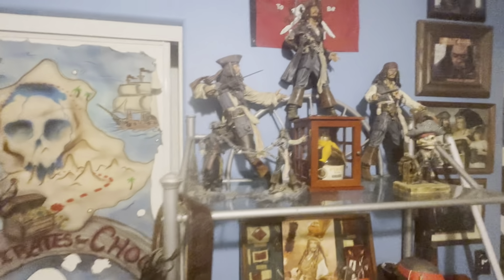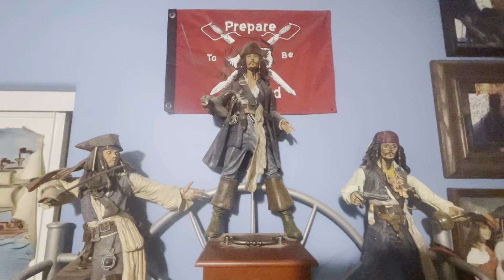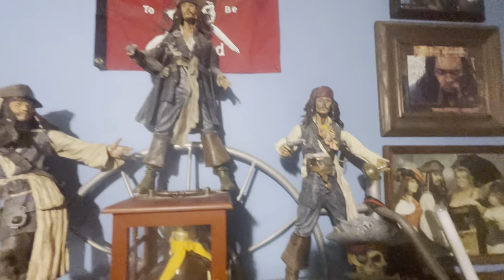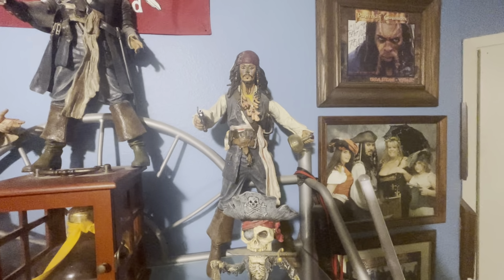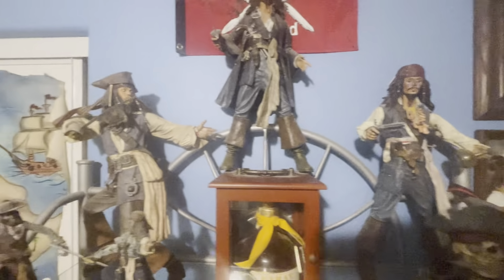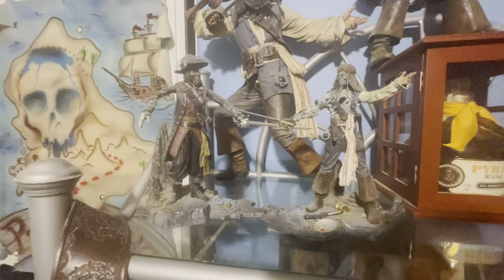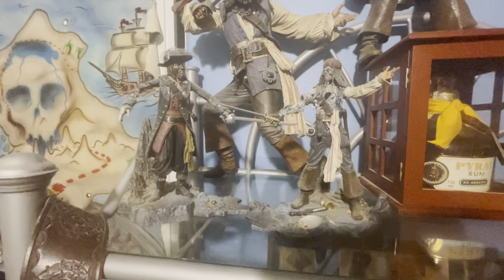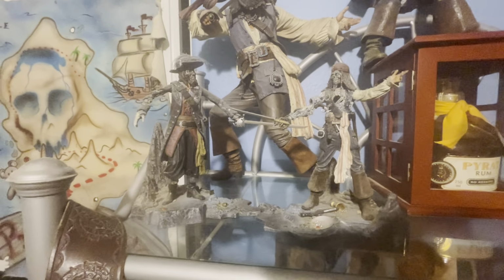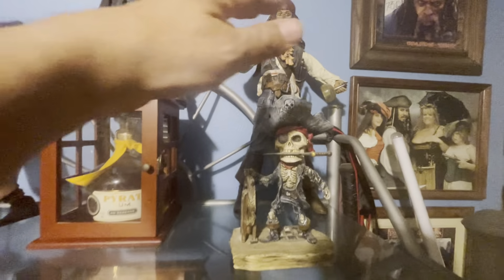And then over here we've got some of my Jack Sparrow figures. This is from the first movie. That's from the second movie, when the Cannibals made Jack their chief. Then that was from the third movie, At World's End. And here's a few more from when Jack and Barbossa were cursed. That was from the first movie. And a really cool little bobblehead.